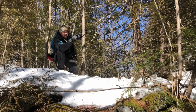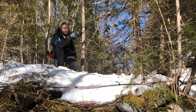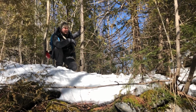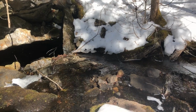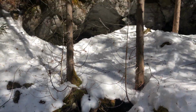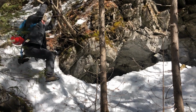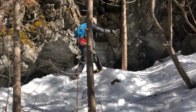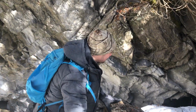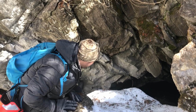The cave might be right there beside this brook, so we did a good job following that up, and let's get down there and check it out. Woo. All right, looks like we got to our spot. We're gonna head on in there.